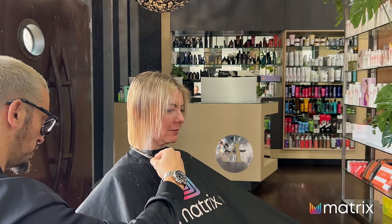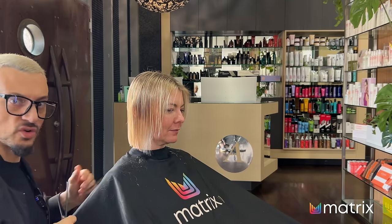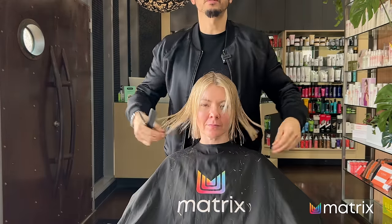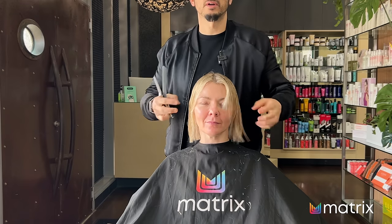Another thing is that you can always wait till the hair's dry to do these parts, if you want. I'm pretty sure they're the same. Let's hope it is, otherwise I'll get a roasting.